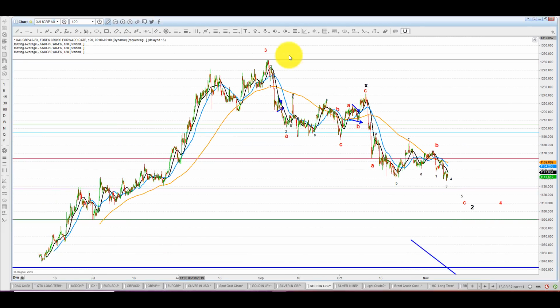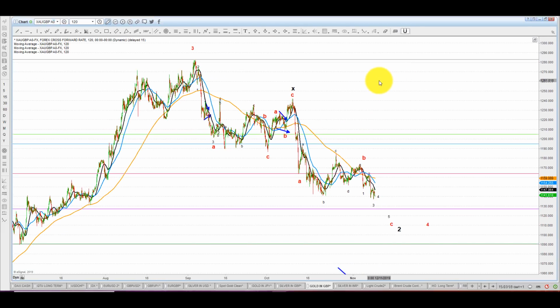So here's what I see, and this is a really interesting chart. Take a look. This is an A, B, C, A, B, C, X, A, B, C, D, E, B. That's another C. So I repeat, A, B, C, X, A, B, C. It's not finished. Further decline looks like it's on the horizon.